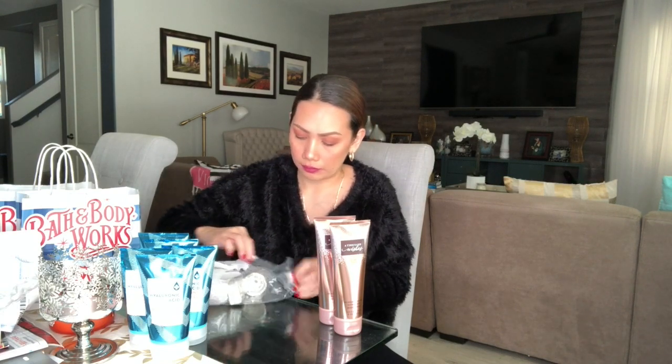So yeah, let's open it. Okay, we're gonna put away this lotion first. And this wallflower, this is so cute. Look at that. It's so cute. And this is almost a similar design to the candle holder that I got from them as well. This one retails for $15.50.